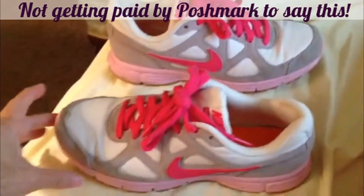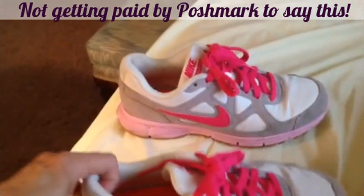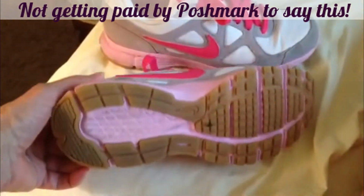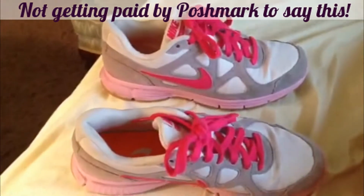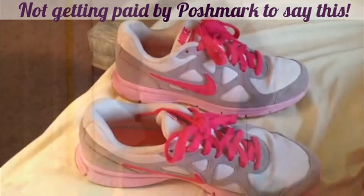And what I like about Poshmark is most of the sellers show a lot of photographs of what they're selling. And they really have to tell the truth about what it is that they're selling, or you can actually get your money back.